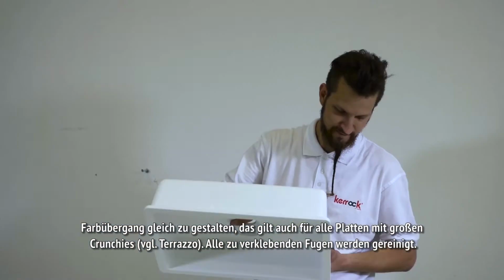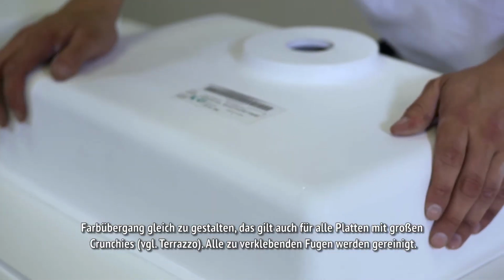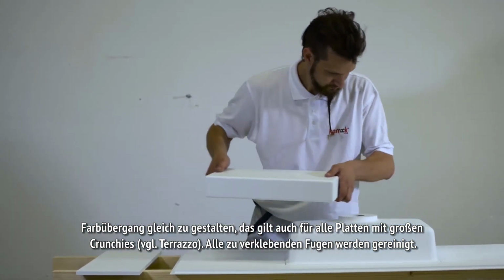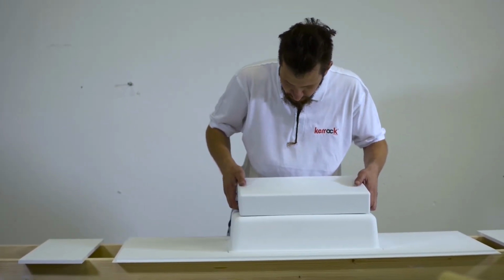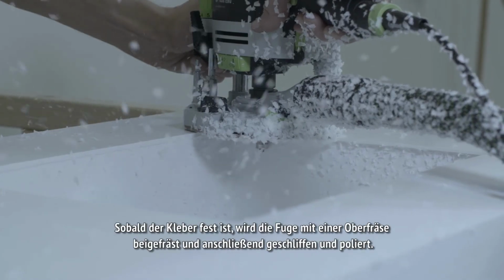Apply the Kerak adhesive to the circumference of the cutout and set the bowl inside. We recommend putting an additional weight on top of the bonded bowl. The joint may be processed after the adhesive has hardened.